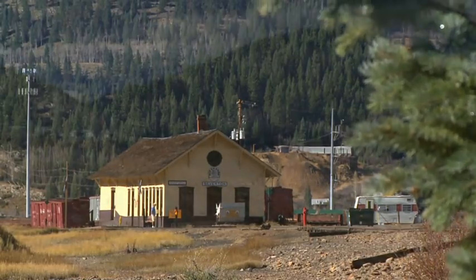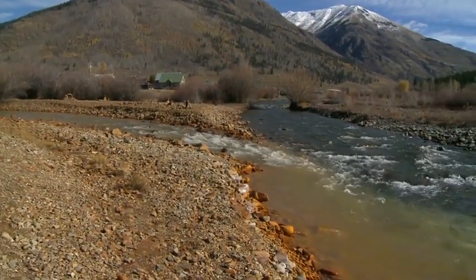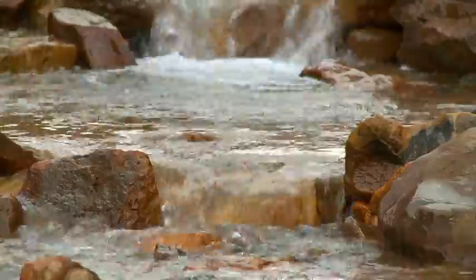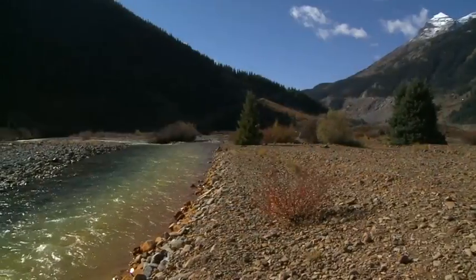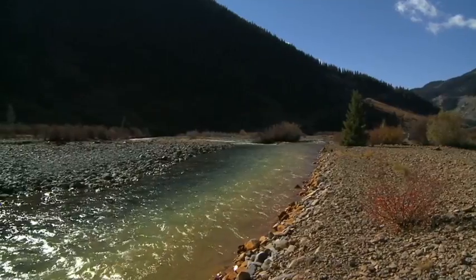Here in Silverton, you can see this striking example of polluted water mixing with a cleaner tributary. The town's drinking water is taken from the clean stream before it gets to this point. And the clean water does dilute the dirty, making it less bad, but not good enough for fish. From here on downstream for miles, the Animas River cannot support aquatic life.